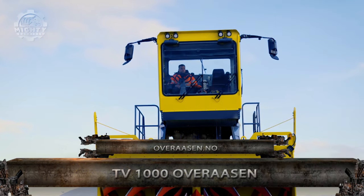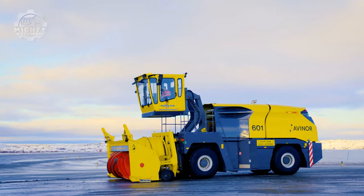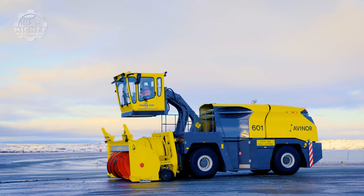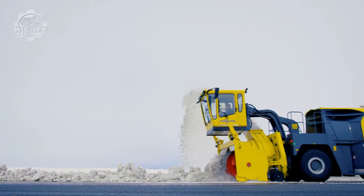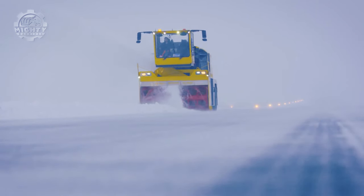The TV1000 by Overaasen has performance, power, and speed as its top three priorities, just like the previous blowers from Overaasen. This also combines the power of two engines and divides it for propulsion and snow removal. Per hour, it can possibly clear up to 7,500 tons of snow with a casting distance of 35 meters.